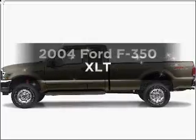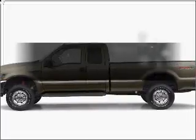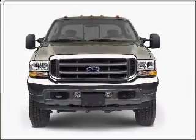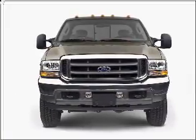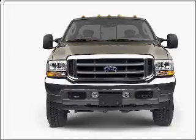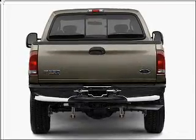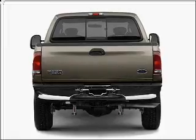Imagine yourself in this 2004 Ford F-350. Everything you need under one roof with this great vehicle. With a powerful 8-cylinder engine connected to a smooth shifting transmission, premium wheels give a more luxurious look. Anti-lock brakes help you bring your vehicle to a safe stop.